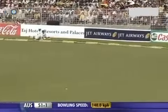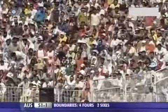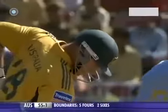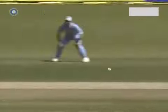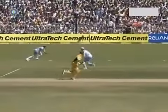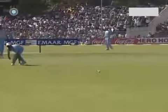Walks again, yes. Hayden, and gets it through. Hand on it though, so will it go all the way? And it does. Another four for Hayden. Every time he walks down, he makes the Indians pay. Now they've really got to find a way of limiting him when he's walking into the shot. Maybe get Dhoni to come up, I don't know, but at the moment he's just getting away with everything.